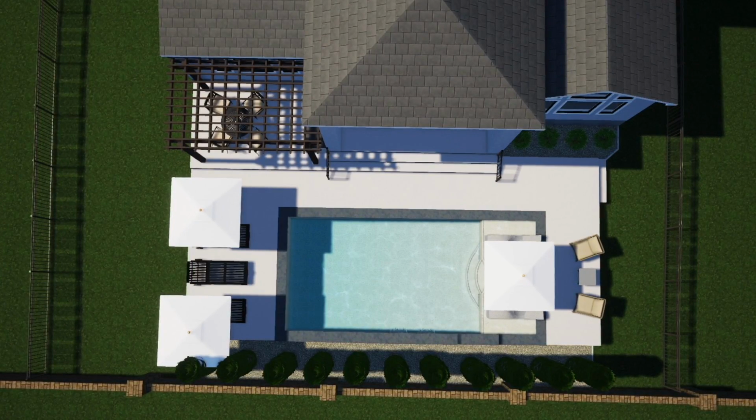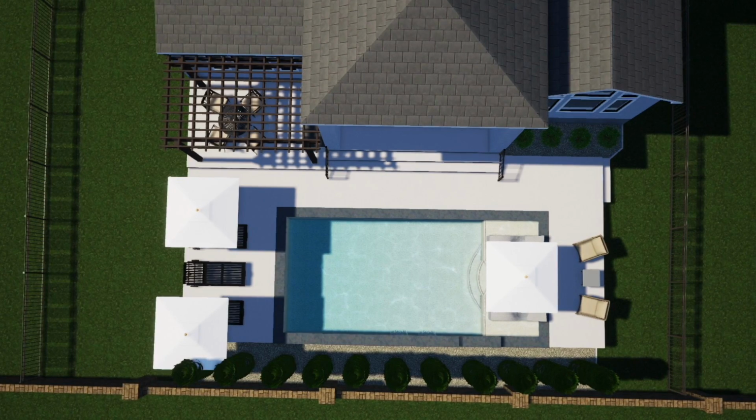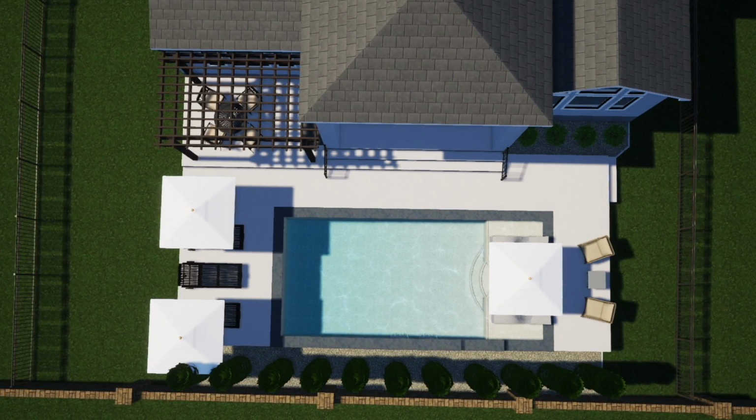I'm like, this is the basic design of what I want. This is what I'm wanting. Let me know if you have any recommendations. This pool company gives me a rendering, and you can see some of the changes that he suggested. First change is that the pergola is now on top of the outdoor kitchen area instead of being a separate thing with the fire pit.